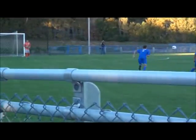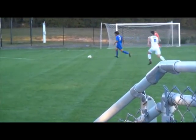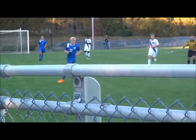Here's the ball here by Kevin Davis. Nice center here by Michael Williams. And it's off Sase. Nice defense by Sase here. And it's Mater. Nice header here by Kutchabert.